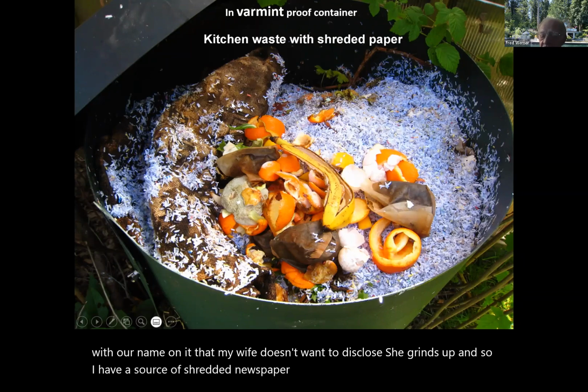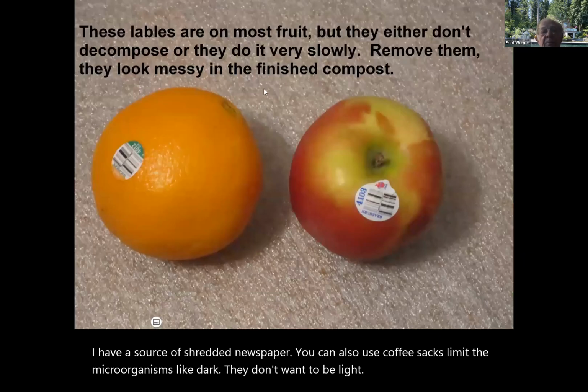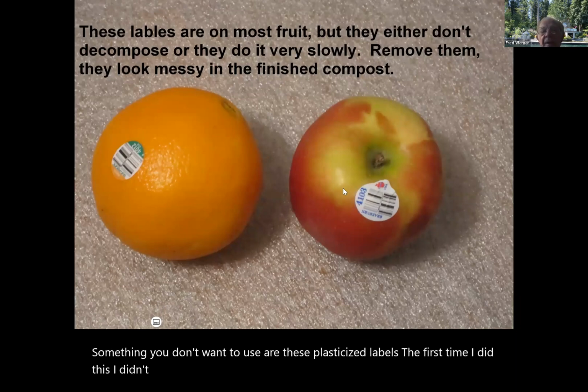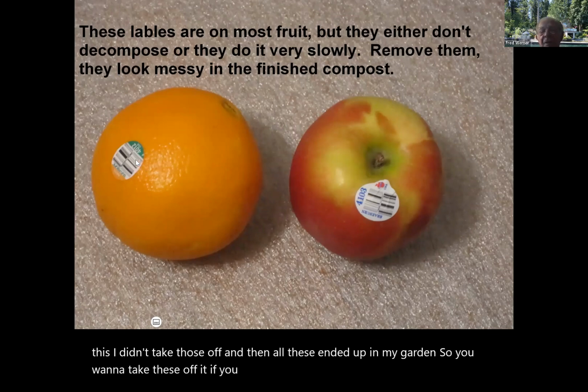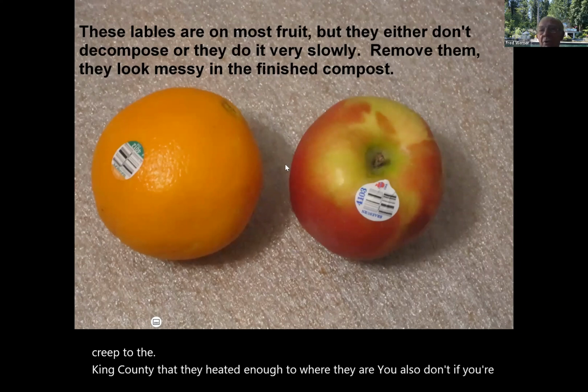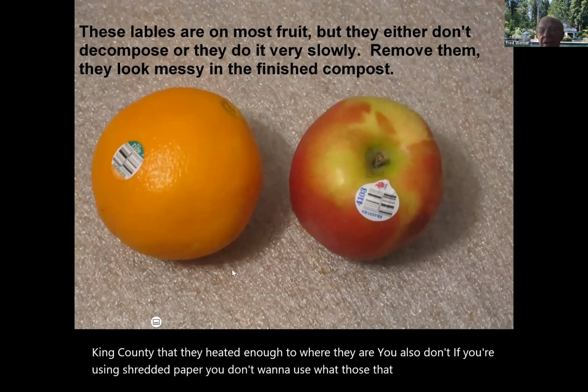You can also use coffee sacks. The microorganisms like dark. They don't want to be in the light. Some things you don't want to use are these plasticized labels. The first time I did this, I didn't take those off, and then all these ended up in my garden. So you want to take these off. If you get it hot enough, then you can give these to King County, which heats it enough to handle them. Also, if you're using shredded paper, you don't want to use one that has plasticized material. It does the same thing.